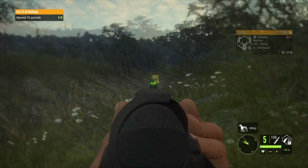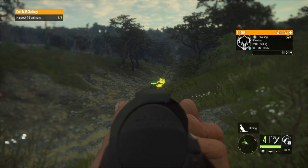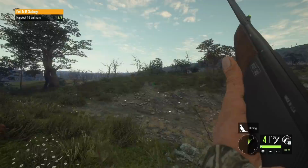There is that giant stag. I think we can just get him right here. Wow, we hard shot him. Okay, that went way better than I expected it to. How do we go from completely missing on that mule deer to hard-shotting a red deer in a matter of like 2 minutes? That is crazy.